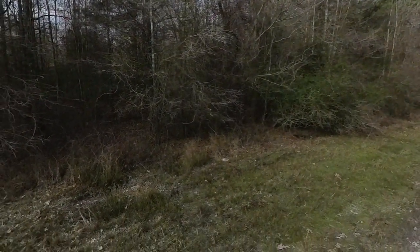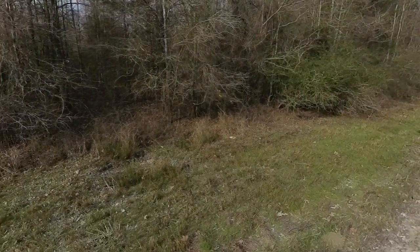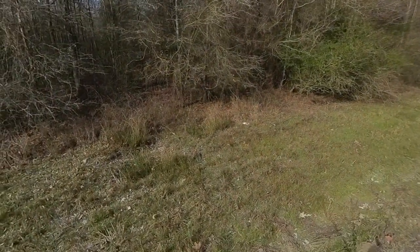Hey guys, I said this was a cottontail, but as I got closer, this actually was a swamp rabbit, and he was a big one too. One down. Where's the rabbit down?